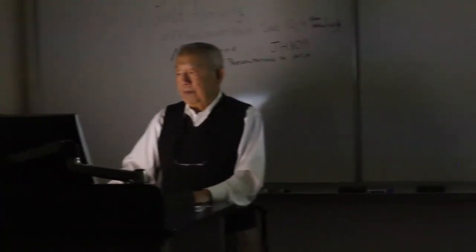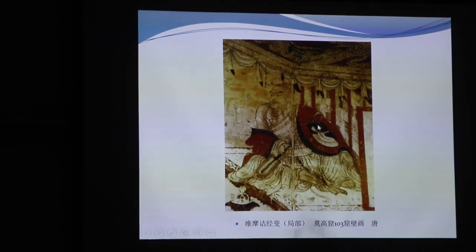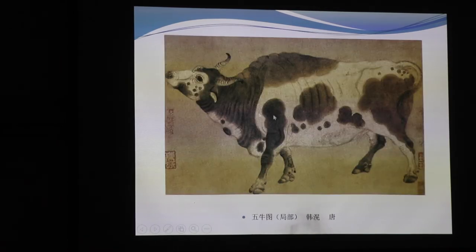If you notice, this is one of the grottoes. This doesn't look very Chinese, right? This is probably an Arab, because of the Arab influence. Yeah. This is sort of a llama. And bird paintings in the warring states become, if you notice, more realistic rather than primitive. This is one of the five cows on the wall during Tang Dynasty. I tried to copy this one, but it was never as good as the original.